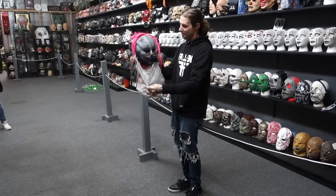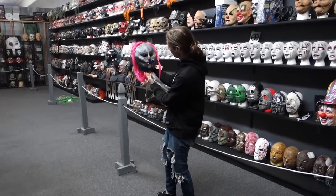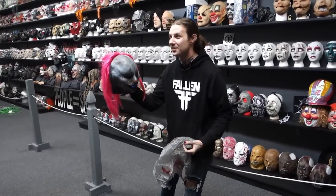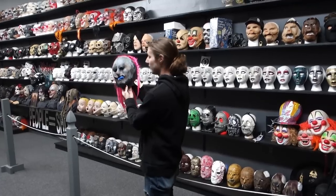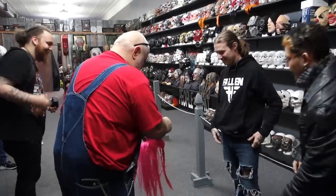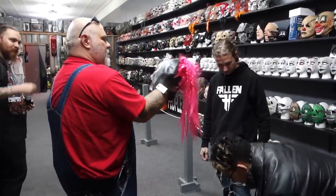Flashback. I smuggled this. Stage-used Slipknot mask, finally, after 23 years. And now we finally have one in the collection. And now I can kill myself. Let's go. You might be buying the slaughterhouse one, he said? Yeah, I think we're gonna leave them both here. Okay, because we've got that one here as well.